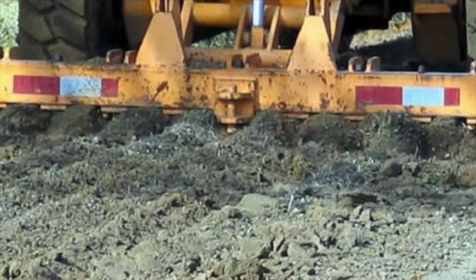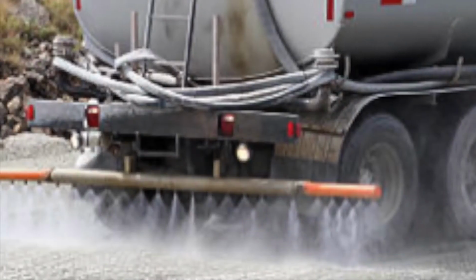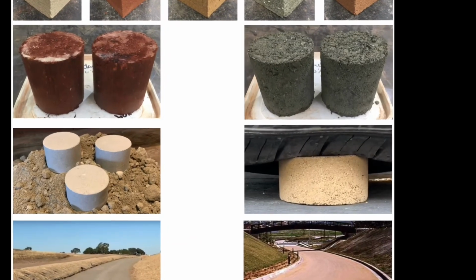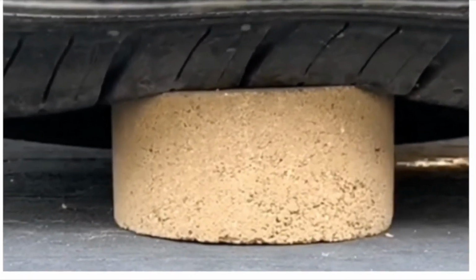Then you simply spray on, mix in, and compact. Then you will spray on a final diluted top coat for extra durability. It truly is that simple. Remember, any soil, dirt, or aggregate that is compactable to 95% is a candidate for RNR Natural Pavement.